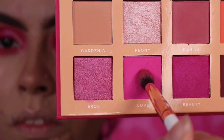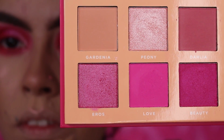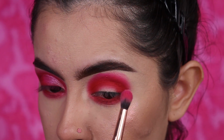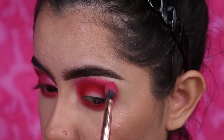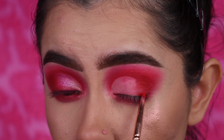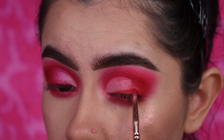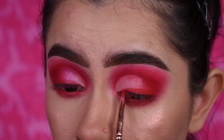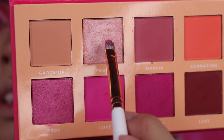And then I went ahead and I added Love, which was described as a bright fuchsia, and I put this one all over, on top of Desire, to basically blow everything out and make it look really nice, and have obviously a transition shade. Overall all these shadows in this palette were really nice. It had minimal fallout. I believe the only one that had a little bit of fallout was Desire, but not too much. And then I took Desire again and I added that as a liner.